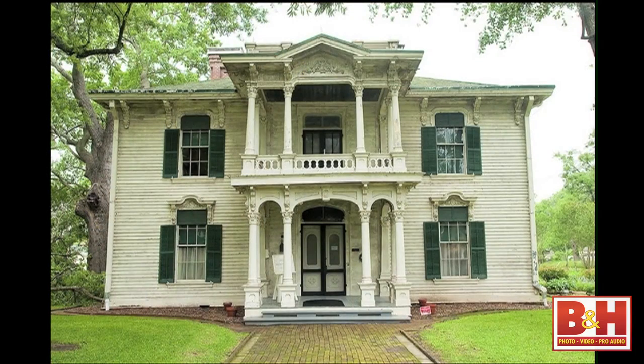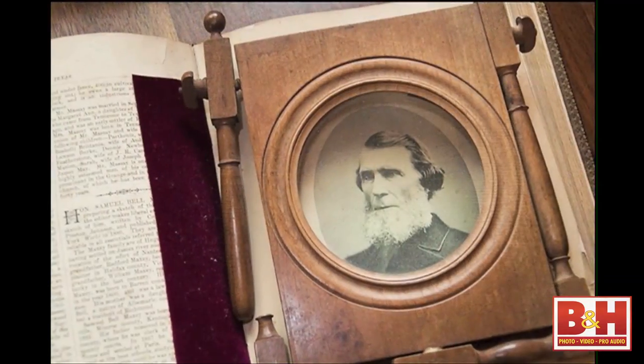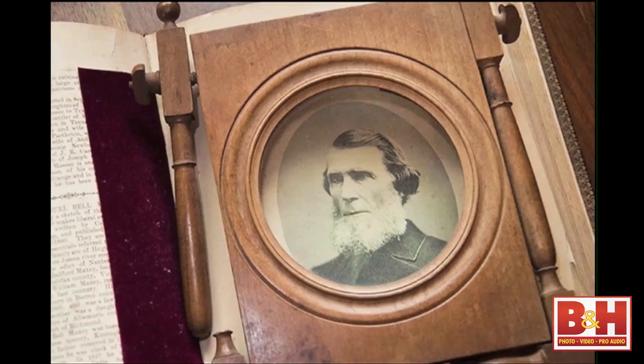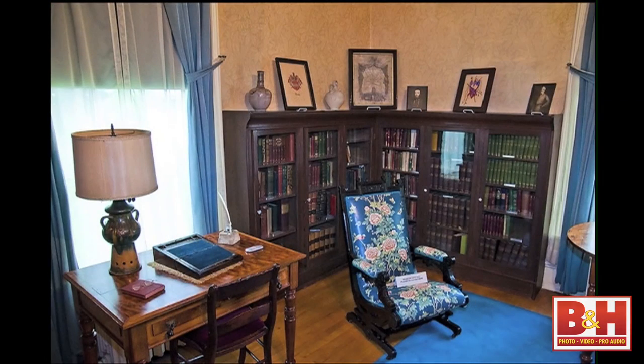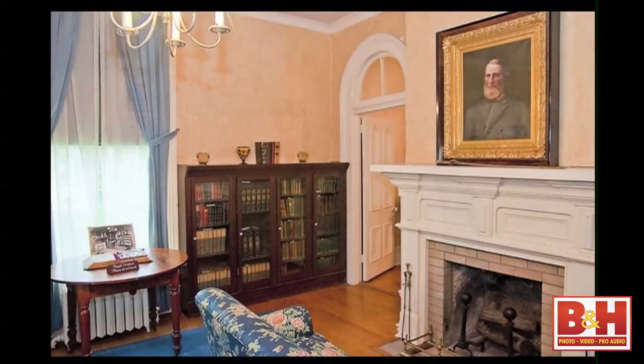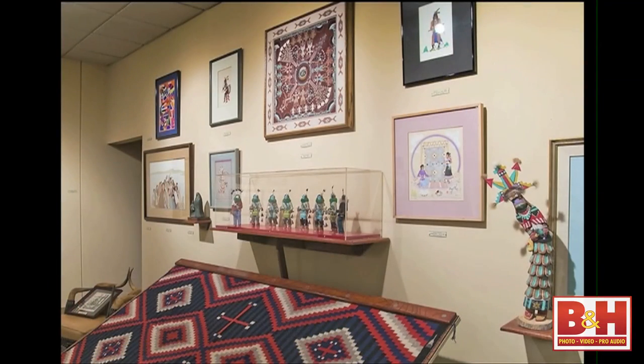Then we have the Sam Bell Maxie House. General Sam Bell Maxie with the Civil War has a beautiful home here built in the 1800s, and it survived the Great Fire of 1916. In fact, it stopped at the back fence, and it's a museum today. We have the Hayden Art Museum of American Art, just a hidden treasure.